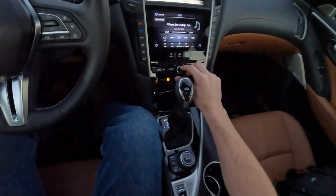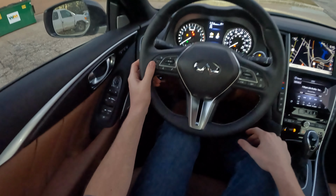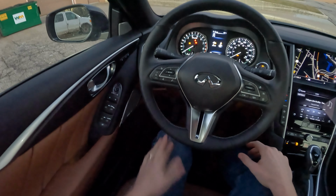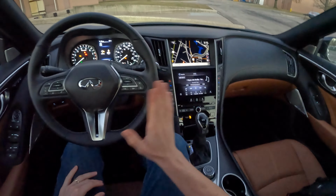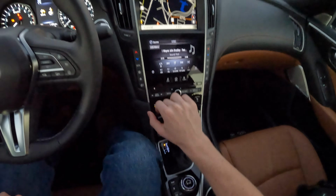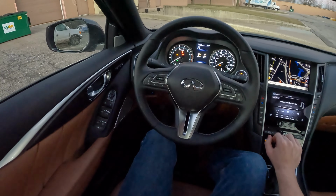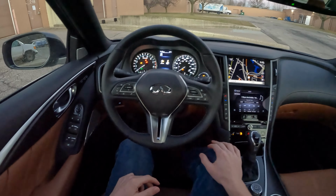For audio controls, you have a nice volume knob here, smack in the middle for both the passenger and driver to control. Driver's also got left side of the wheel up and down volume rocker there. For track selections, you've got physical controls here or here, tune, seek track. You can use the touch screen if you're on the media screen, or again, left side of the wheel to toggle through tracks right by the volume control.